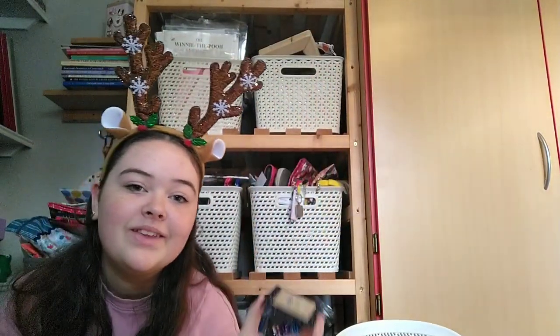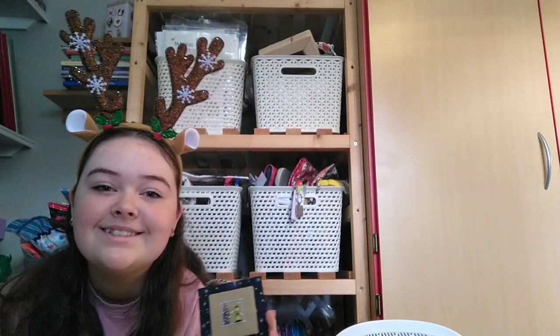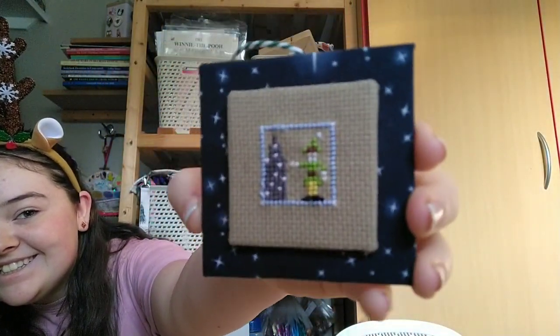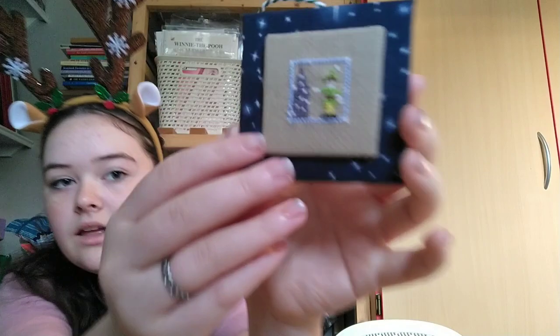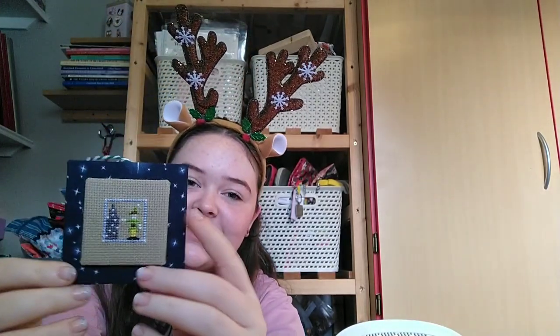Gosh, I really wish I could switch the camera around right now. Anyways, this is stitched on 14 count unknown Aida. What is this finish called, by the way? It's just a flat ornament.